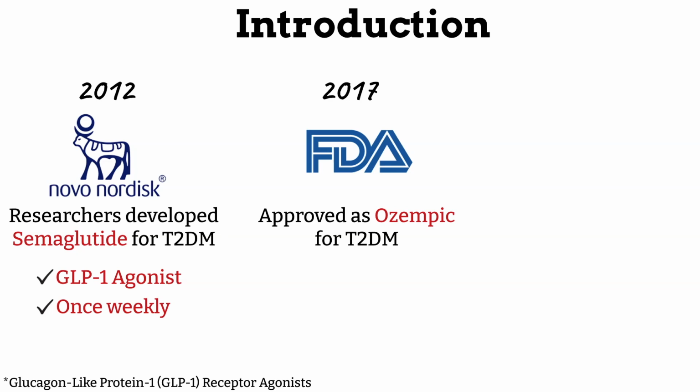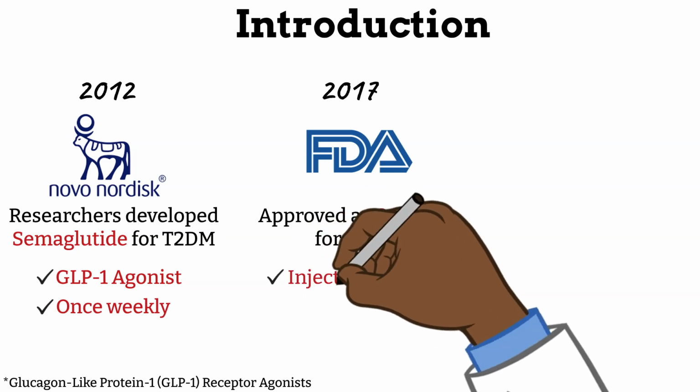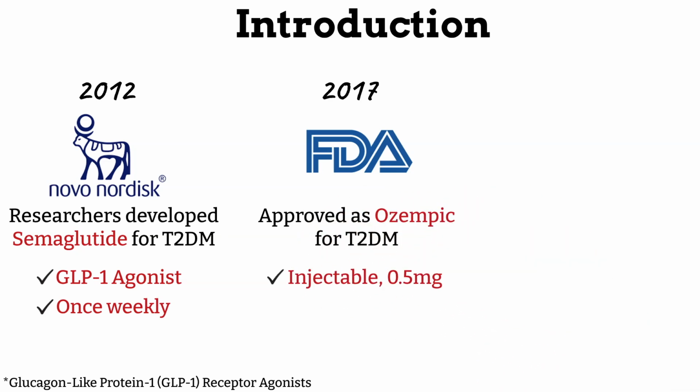The dose of the semaglutide within the Ozempic is 0.5 milligrams, and it's an injectable. You may see lower doses of the Ozempic for type 2 diabetes, and that's because sometimes we start low to see if patients can tolerate it, and then we increase it to the target dose of 0.5 milligrams.